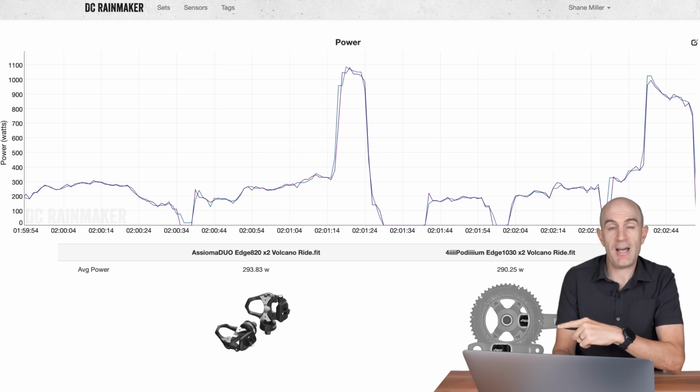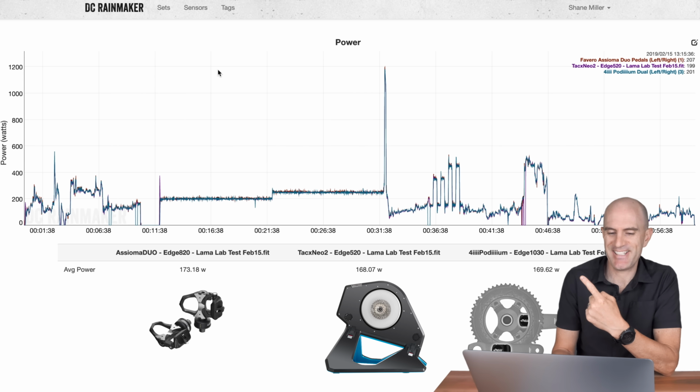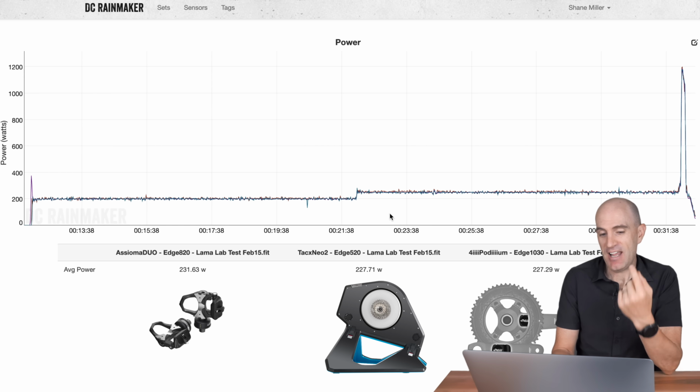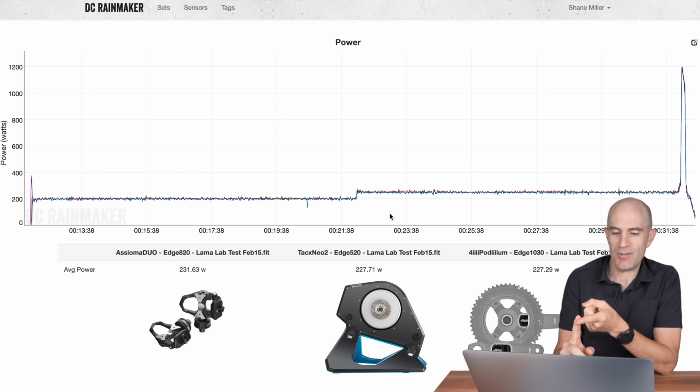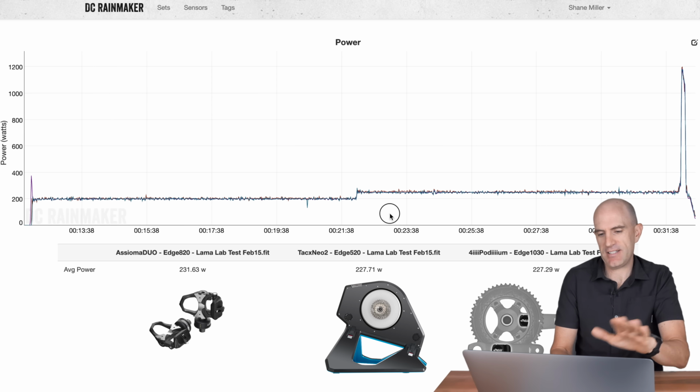Happy days. On to the Llama Lab Test, the final and ultimate test of a power meter. How good is this? Nothing much to report here at all, to be honest, which makes me happy. There are 3 power meters there. We have the Acioma Duos, the Tacx Neo 2s, and the 4iiii Podiiium. So 231, 227, 227, call it a day.